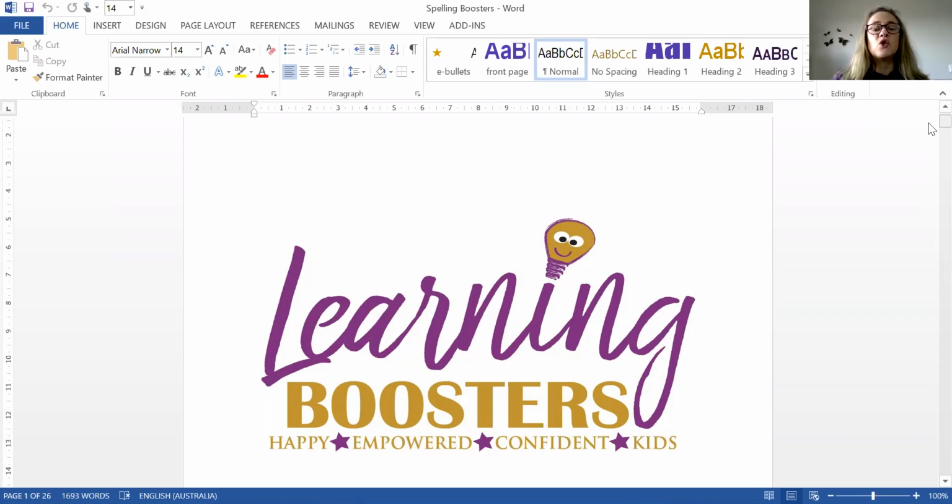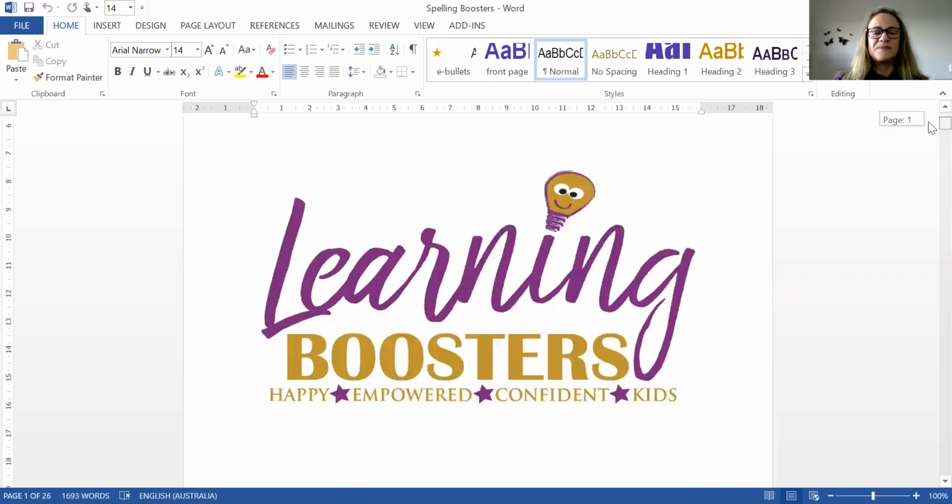So the first page talks about Learning Boosters, and in this series of courses that I will be doing, because there are other ones I'm going to be putting in this actual program, it's all about helping children to be happier, more empowered and confident. It's about helping them to learn how to be persistent so that when they don't get it right the first time, they try again. Okay, so let's go on with the course.